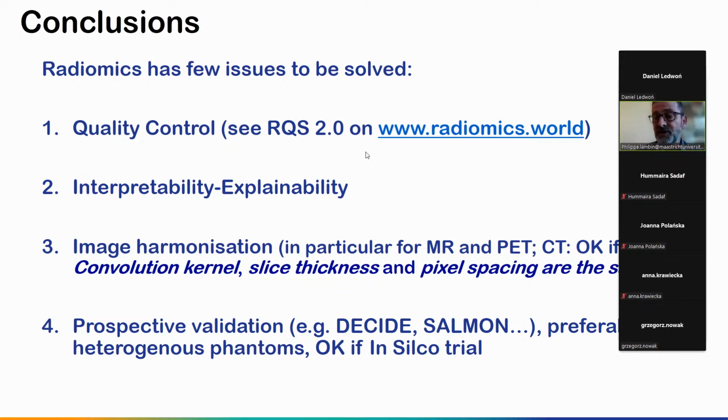You can do the same. You're not obliged to take all the images. If there is an image suddenly with 5 millimeter slice thickness, you could reject it. If the convolution kernel is very different, you can say, no, sorry, I cannot analyze that. So that's one option. And that's easier in prospective trials because you can request the images to be taken in a certain way.